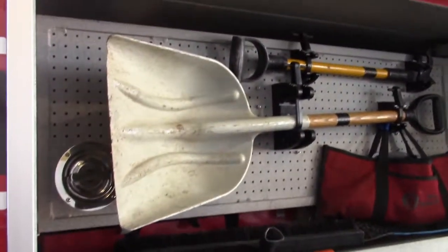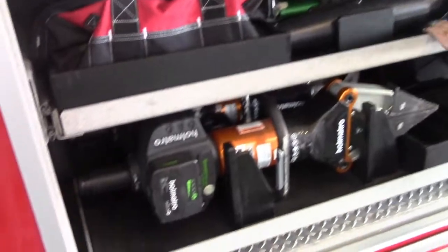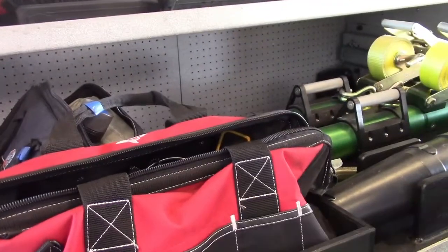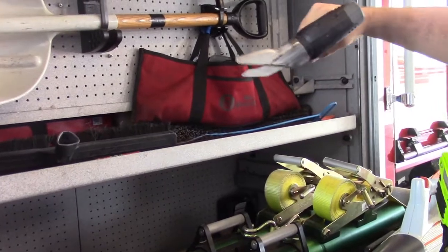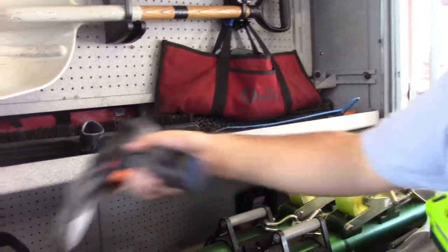This is our extrication compartment, or just on wrecks in general. I'll start with this top shelf right here. Got a leaf blower to blow debris and glass off the roadway if we need to. This is called a rhino. We use this if we need to cut a windshield off. You put that in a little hole. Acts just like scissors for a windshield. Pretty handy tool.